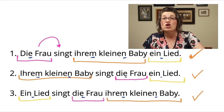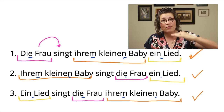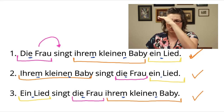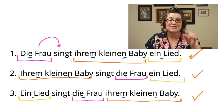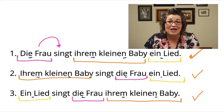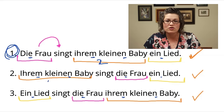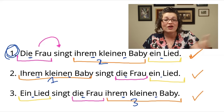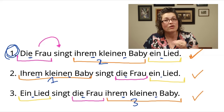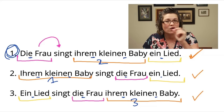In English, we saw how the cases themselves stayed the same. It was always the pink, pink, pink for the nominative case, and then orange, orange, orange for the dative case, and yellow, yellow, yellow for the accusative case. But here, the cases themselves moved, right? In sentence number one, the dative case is the second one. Here it's the first one. Here it's the third one, right? And the same thing with the pink and the yellow. They all changed position. But because of those declensions, we still know who is who and what is what.